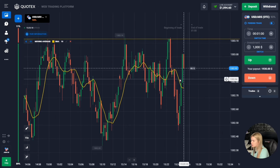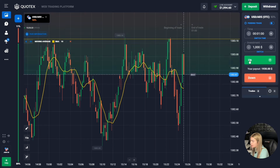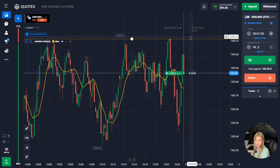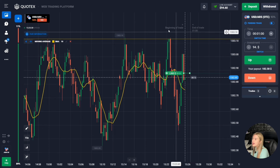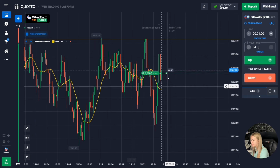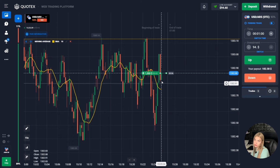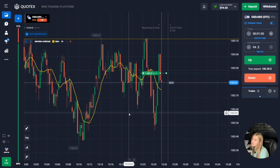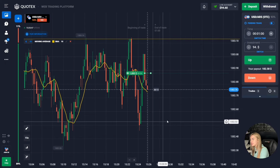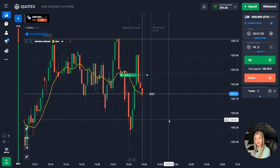So as you can see here, the price went up with an impulse and broke through the middle line. Here I immediately open a deal for a minute up, since we still have a long distance to reach the resistance level. So as you can see, the price has already reached this level several times and touched it. This is how we understand that the price has a good potential to go up. So it is more likely that the price will continue to rise in the near future, and it will touch the resistance level this time as well. And so guys, let's wait for the end of our deal.